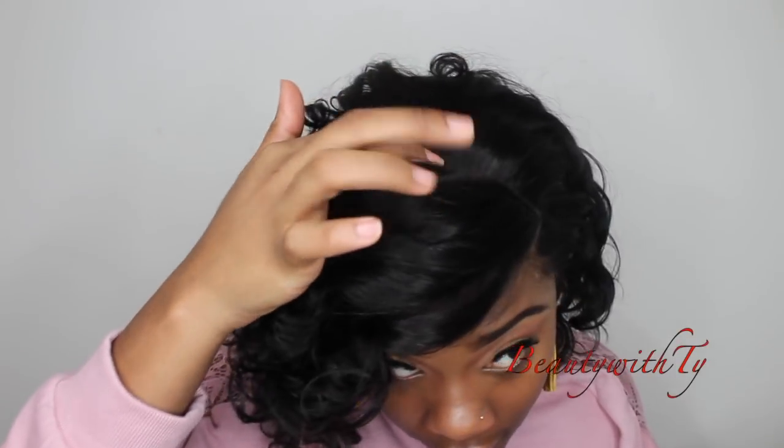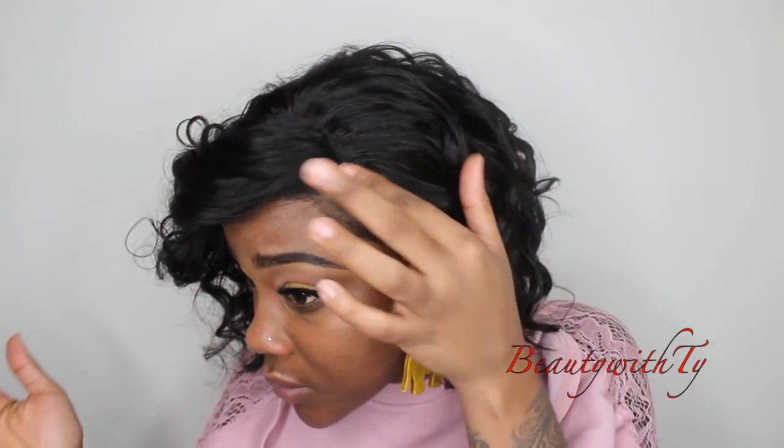The lace comes to about here, so that's why I have a short part, because on some wigs you have more parting space in the middle, and then when you go to the sides it gets more narrow. So that's why I have a short part here, because it isn't a full lace wig, or it doesn't have a lot of parting space. So that's the only con that I have about this wig, is the parting space.